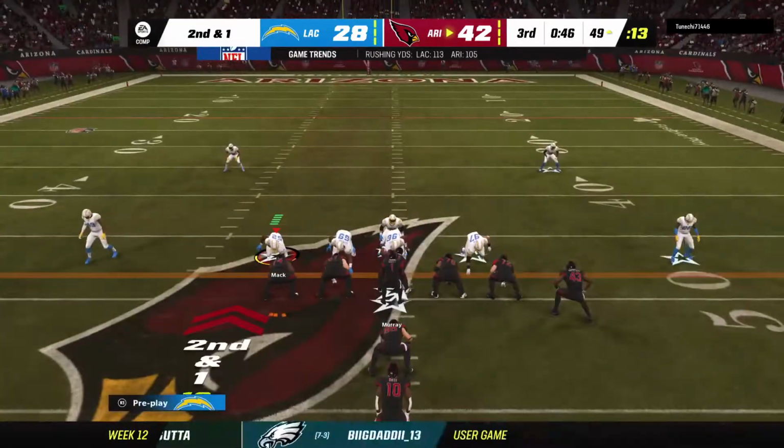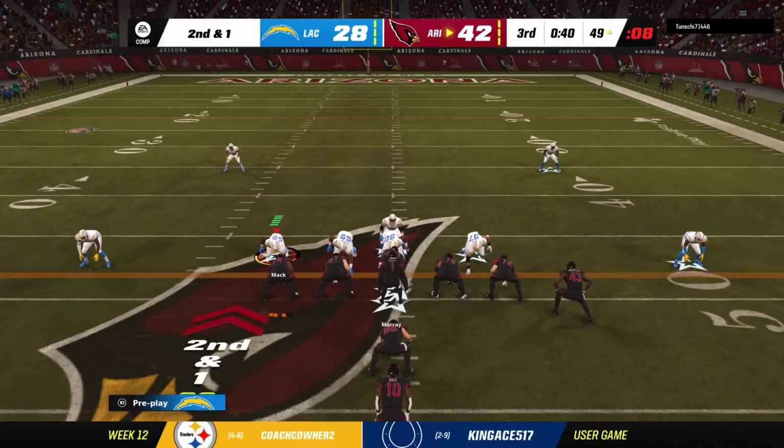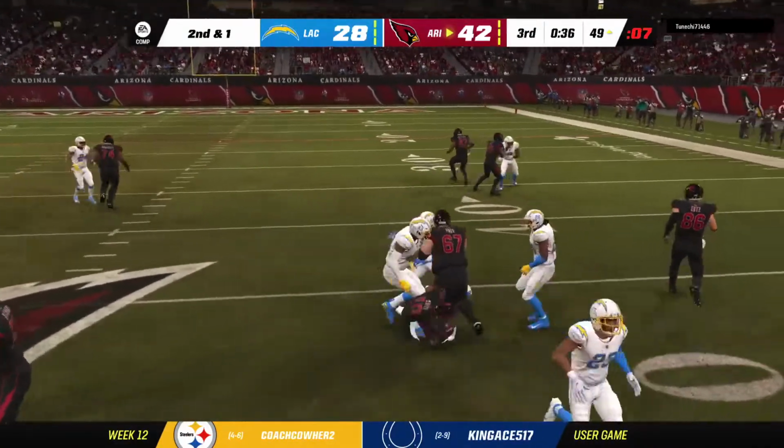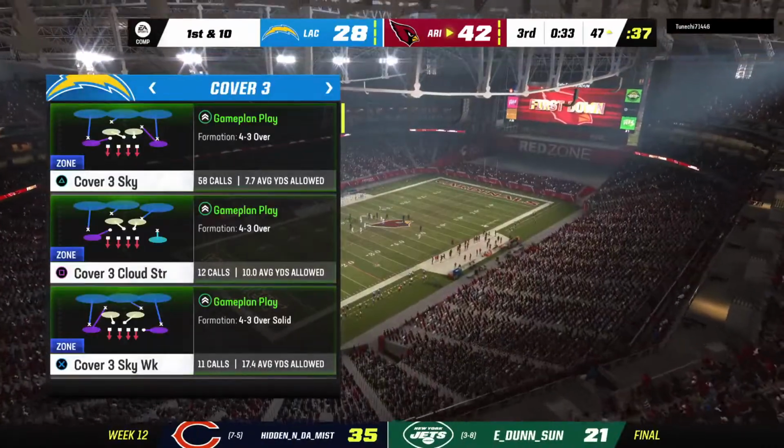Defense wins championships, baby. Mike, 55. Right there in the middle, 55. Here we go, D. Get off the field. Let's go, let's go.